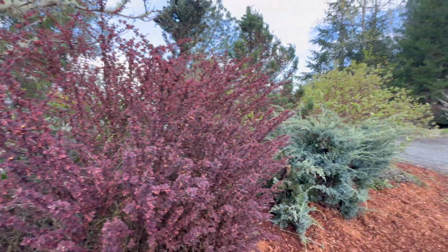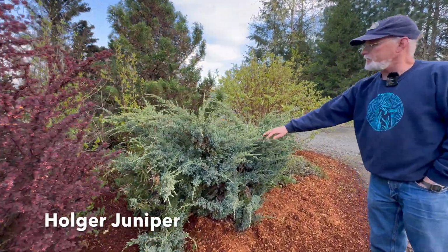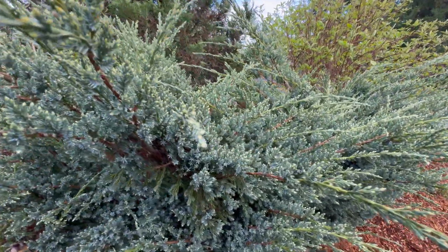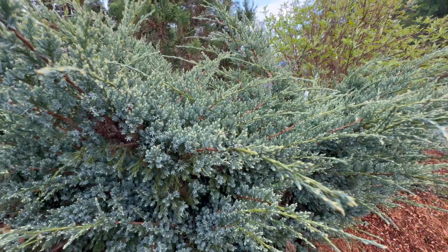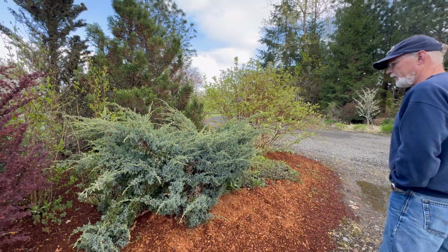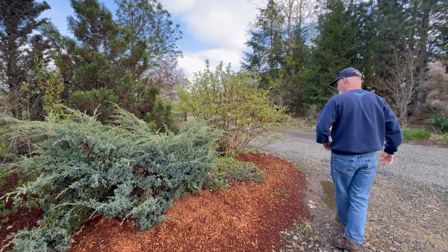There's lots of junipers that can be played with in a landscape, but Holger is a really attractive one with that little white to yellowy tip on the new growth, and on a plant that's neither a big upright shrub nor a spreading ground cover, but somewhere in between. A very attractive little shrub. Love the arching habits to these, especially as that new growth comes out.